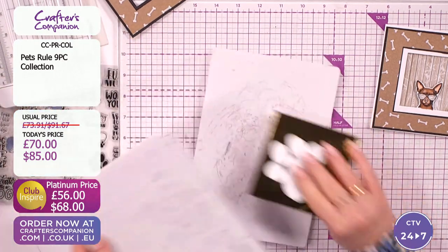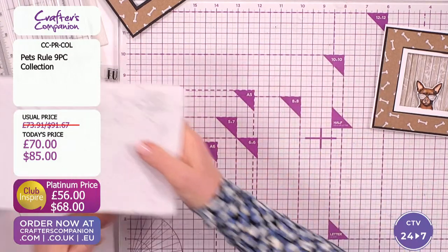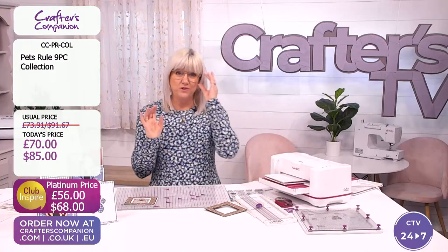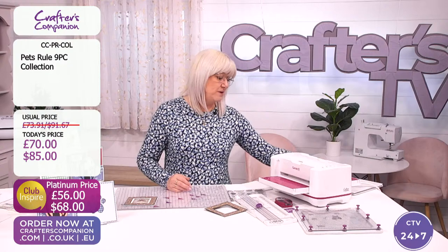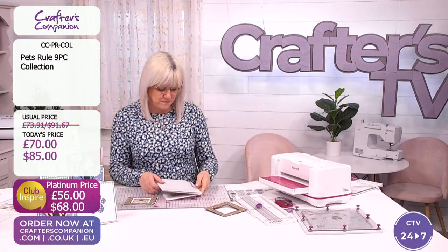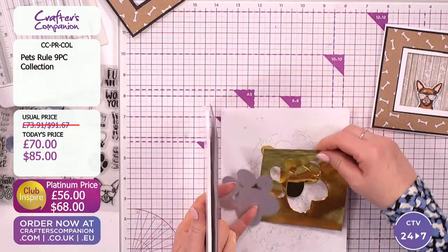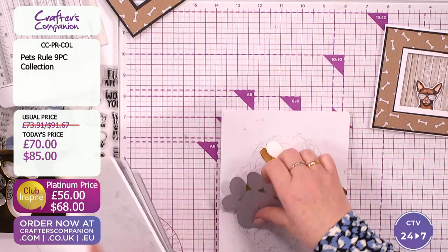I'm going to cut our paw out now. So I've got some gold cardstock because I didn't want to just leave it blank in the background. So I thought it'd be really cool to use that paw in the background of our dog, so I thought I'd just cut it out. I was tempted to run it through the embossing folder, but with all those small little pieces it'll just be quicker to pop them on.